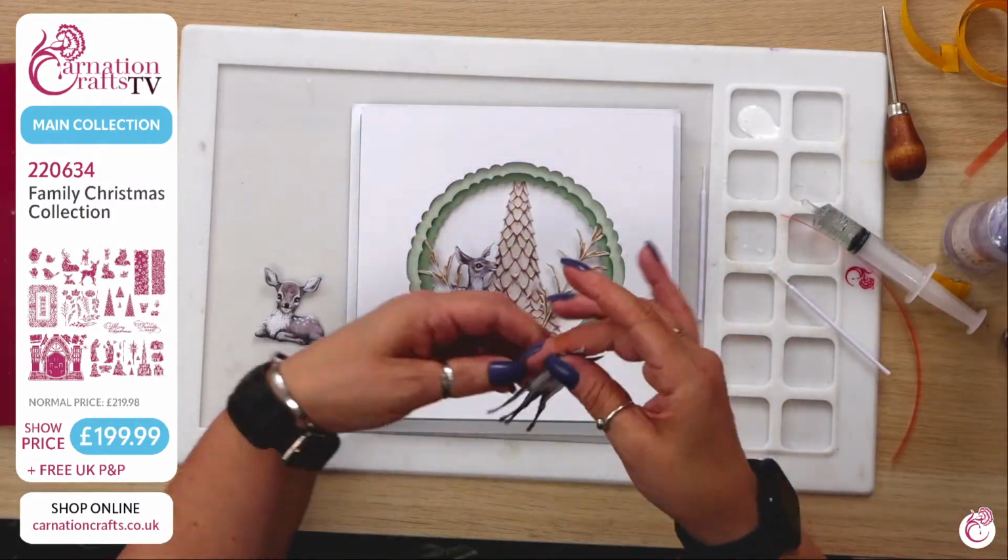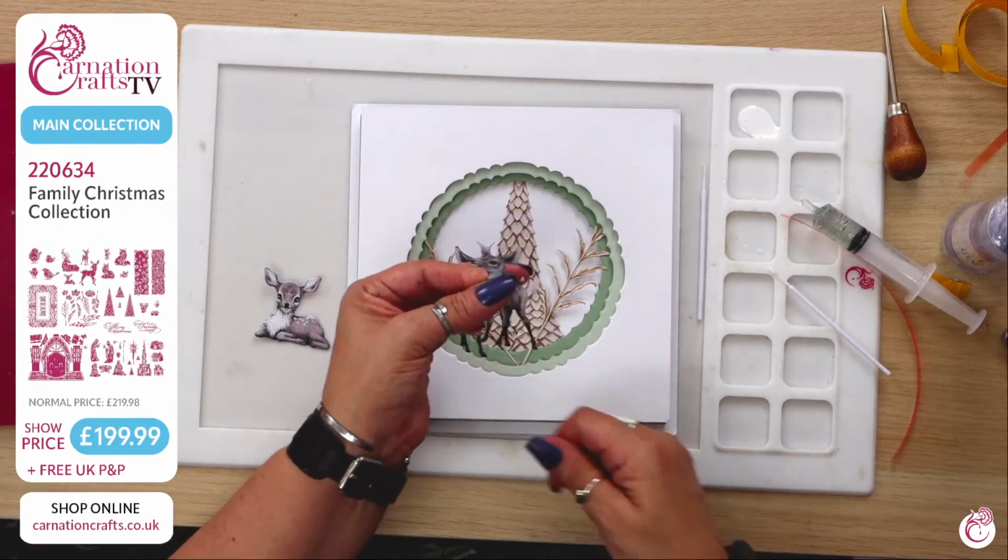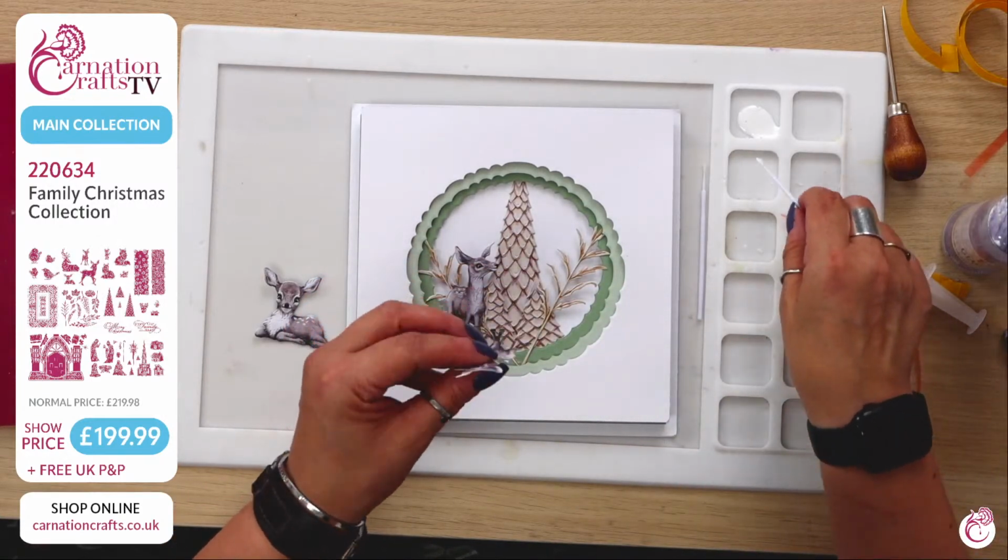Hey, I've put the glue on the wrong way. I was getting confused. This is what I mean about using the double-sided vignettes. I think it was Carol, I was talking to you about it.